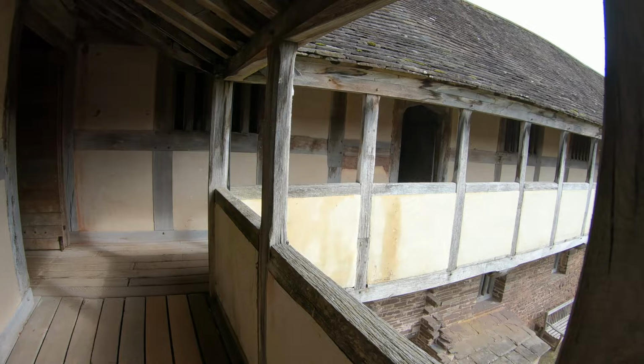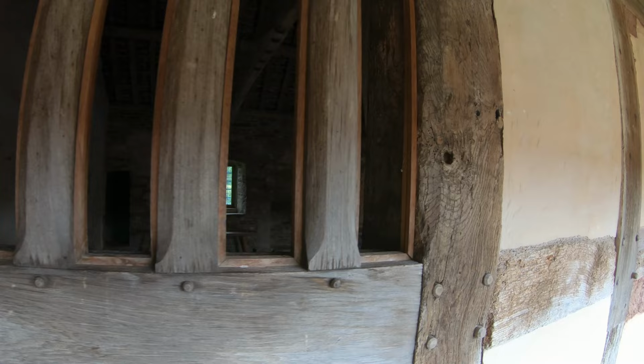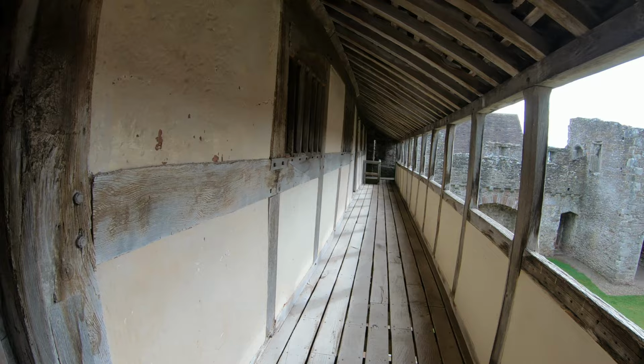The main rooms are upstairs on the upper floor. Interestingly though, should the house have come under attack, the occupants would simply gather up their possessions, round up the livestock, and head for the impregnable walls of the tower.